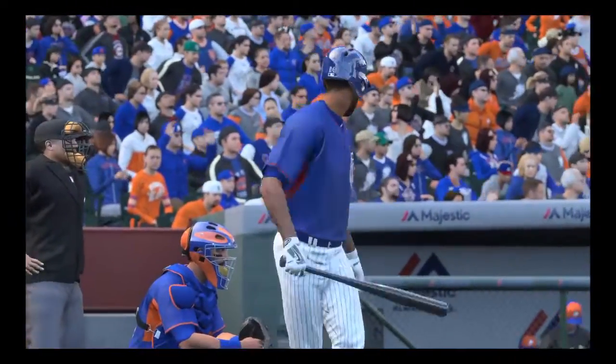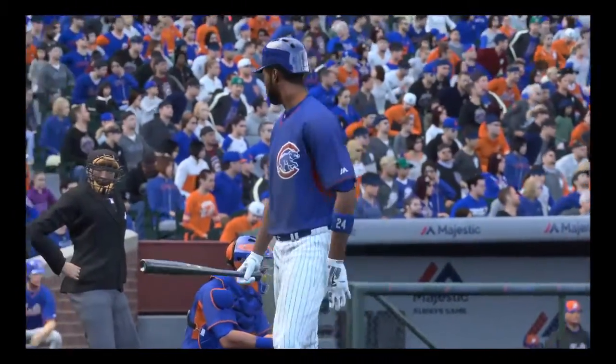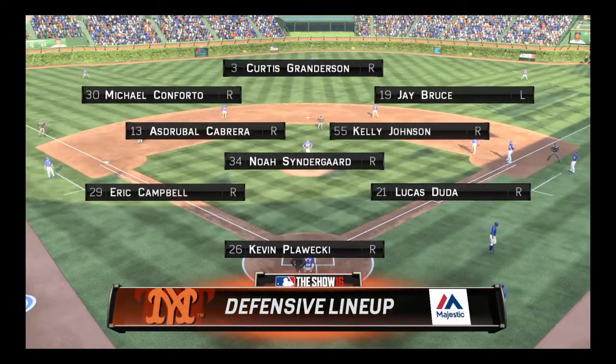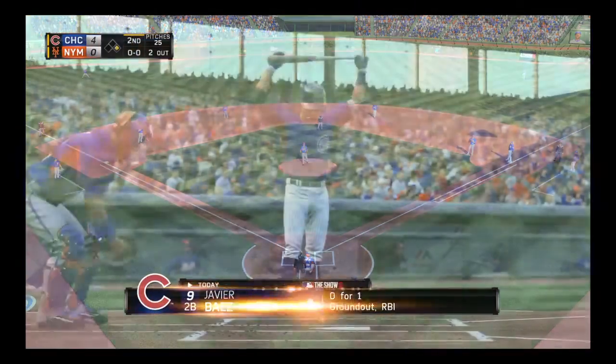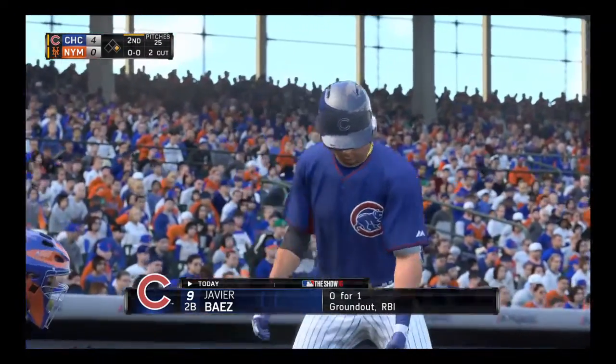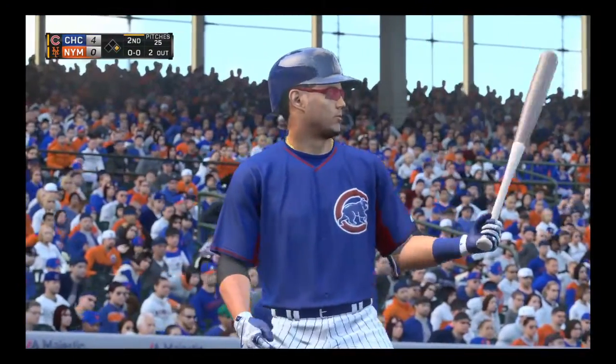Now that we have a chance, let's take a look now at how the Mets will set things up on defense. By Majestic. EK, what do you got? Well, guys, the center is as good as anybody out there in the field. Has a lot of speed, can cover a lot of ground, and most importantly, he's very reliable.